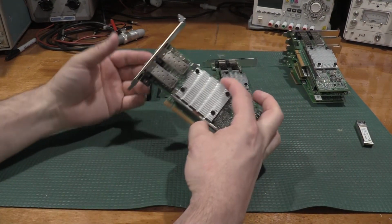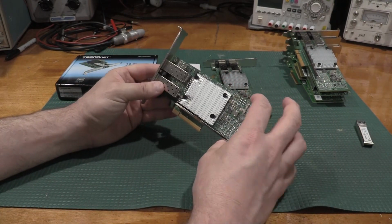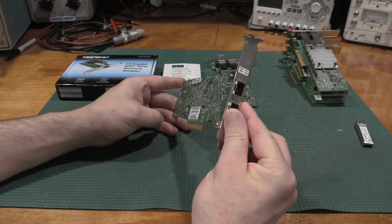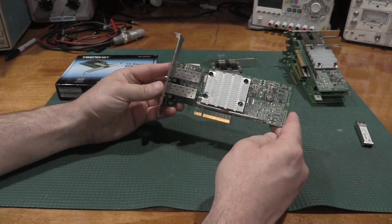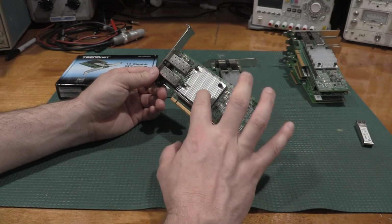So these were the cards I was trying to use, and you'll notice there's quite a pile of them here. These are QL 8442 CU cards. So these are 10 gig Ethernet, but they can also do Fibre Channel and a couple of other things. These cards are very confusing and also don't work. But it's not that the cards are bad.